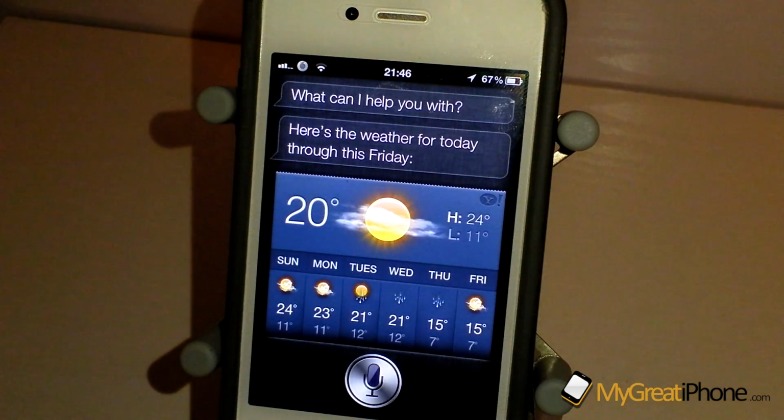The forecast for Telford today is fair with a maximum of 24 degrees and a minimum of 11 degrees. The forecast for tomorrow is fair with a maximum of 23 degrees and a minimum of 11 degrees. It is currently 20 degrees and it is fair. It currently feels like 19 degrees.